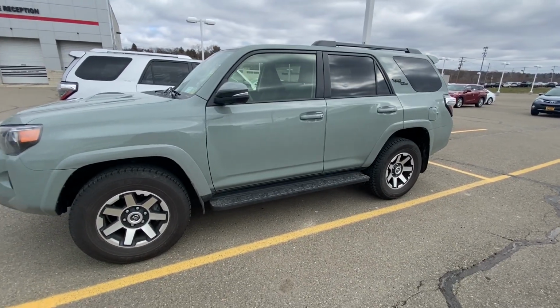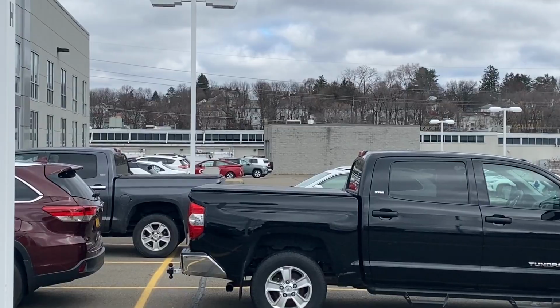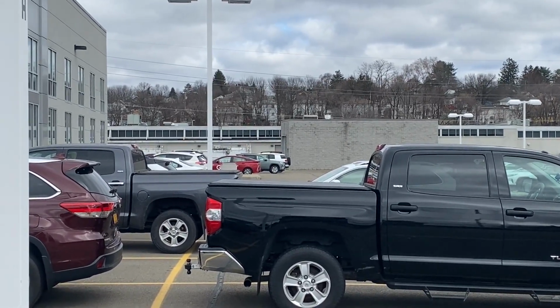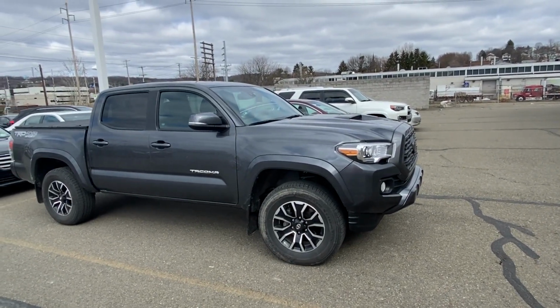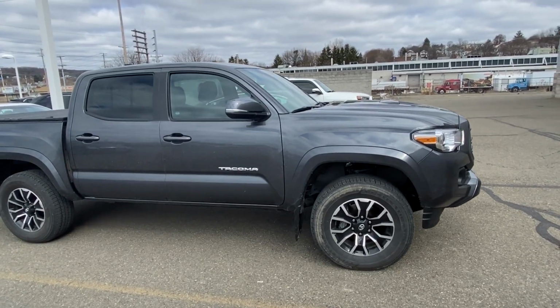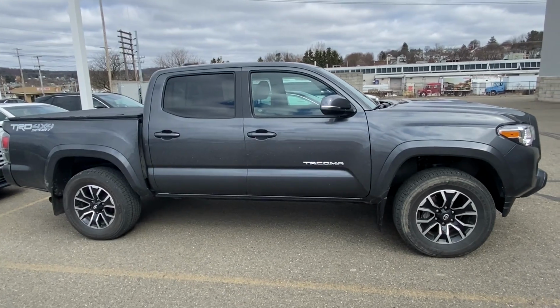Seeing quite a few of these Lunar Rock colors here in the parking lot. Must be a popular color up here in New York. There's a RAV4 back there. It's got some body damage. That's also Lunar Rock as well. And this is a more common TRD Sport double cab short bed. Probably about 90% of the cab configurations from Tacomas is what this is.